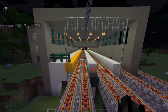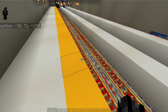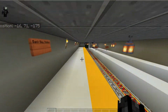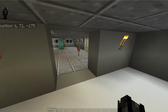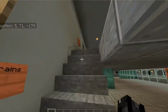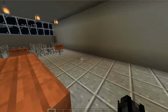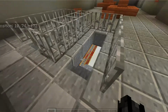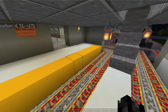So starting at Back Bay, we're now over to this side of the platform now. Providence line's on the right, Stoughton on the left. So you'd enter here for the Stoughton line, and all other trains you'd come over here. So if you want to get to the Providence line, you just find this right here where it says Providence and Foxborough line. Since they share a track, got the Foxborough line there, Providence line here.